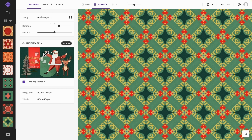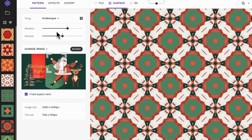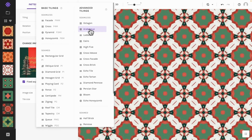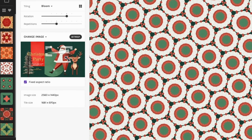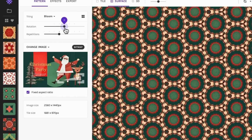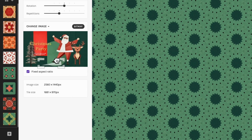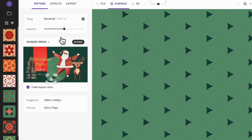Okay, let's play around with different tiling and perhaps use a bigger part of my Sorge image. See if we can come up with something more creative. It is also nice to sometimes hover over all the tilings. Bloom tiling, I love it. Perhaps without the rotation. This could be a nice potential secondary or blender pattern.